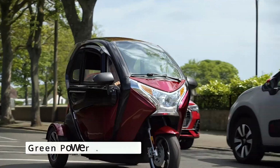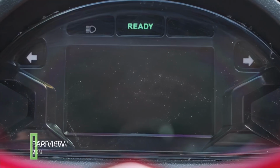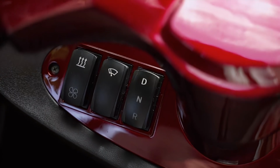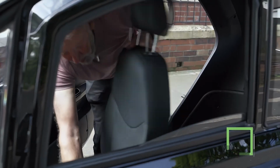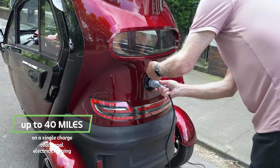Think electric vehicles lack the thrill factor? Meet the Green Power Monster, an electric mobility beast that redefines power and versatility. With a 1,500-watt motor, it cruises up to 25 kilometers per hour and covers a staggering 70 miles on a single charge. Equipped with front and rear suspension, LED lighting, and dual brakes, it's built for safe and smooth rides.